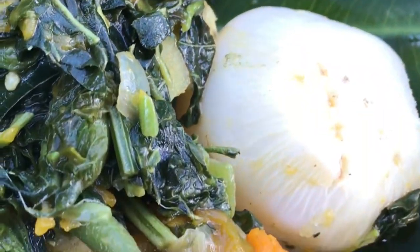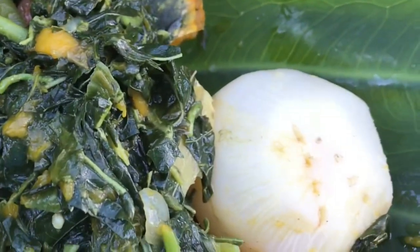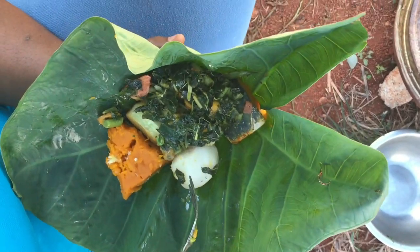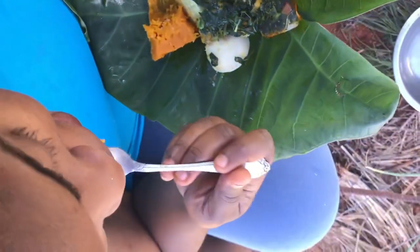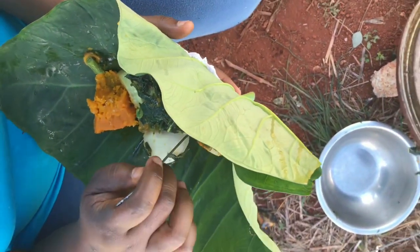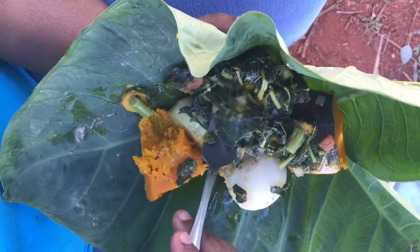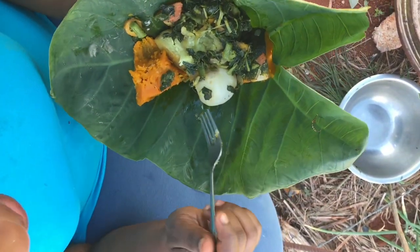Real natural liberty. I'm going to indulge now. Oh yes. Guys, this is so good. The punch is nice. Nice and fit. It has string beans there. And the sweet potato is so good. Pumpkin is nice. Pumpkin is nice, right?